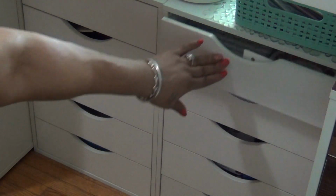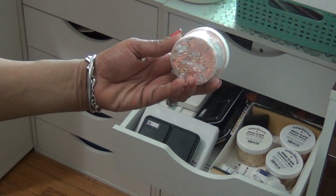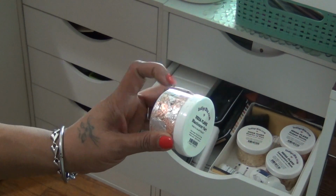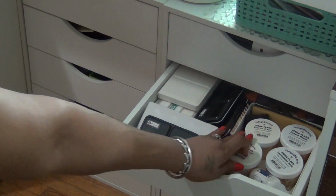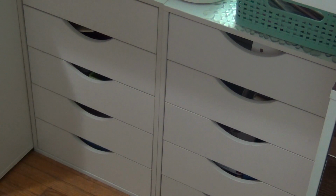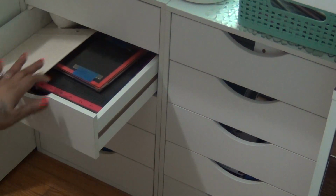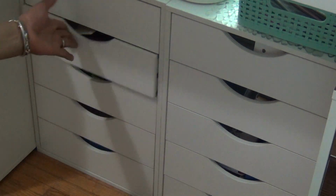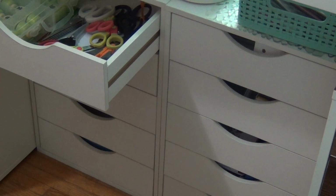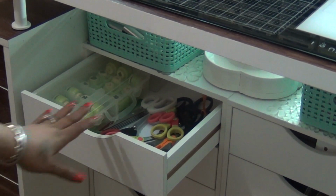In the micro units, I have most of my watercolor supplies, and I'm going to try this Mega Flakes that I bought the other day. I'm going to see if I can make a card with it. In this drawer, I have my Misti and my score board. The top drawer has my scissors and those mini punches that I love so much.